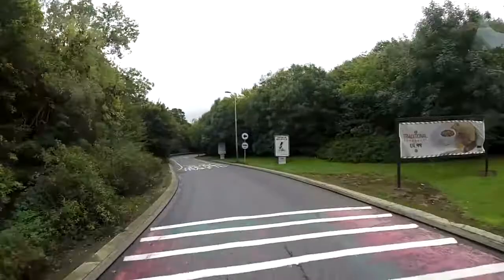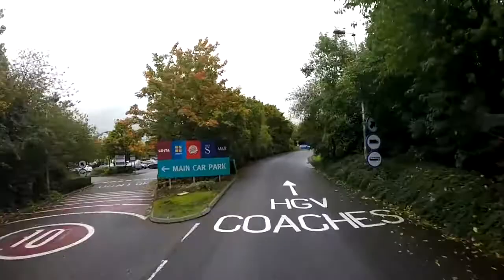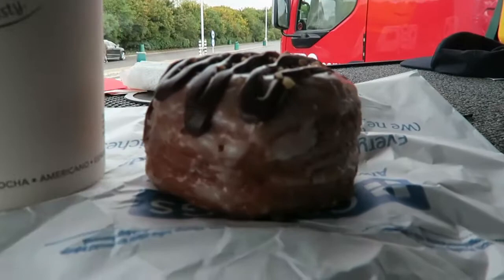So that's the plan. We're going to go in and get our Greg's malarkey. We're going to have that, and then we're going to come back and do this insulation tape thing. Look at that. Caramel pecan, whatever it is, cake, and a large latte. That'd do me. Thank you very much for lunch.